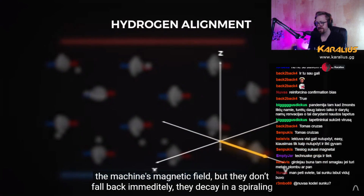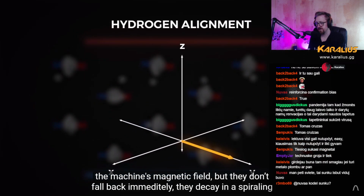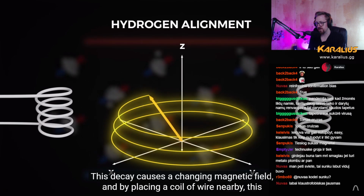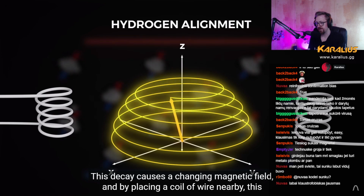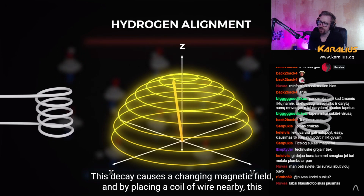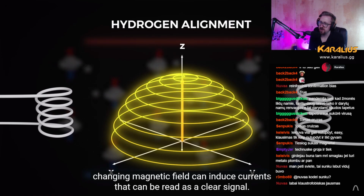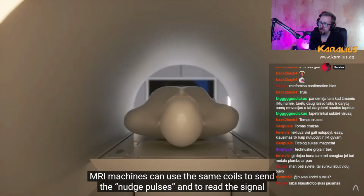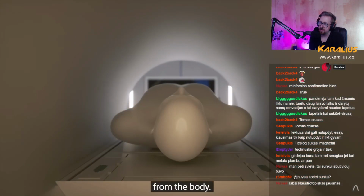Naturally, the spins want to align their orientation back to their original position, aligning with the machine's magnetic field. But they don't fall back immediately. They decay in a spiraling motion. This decay causes a changing magnetic field, and by placing a coil of wire nearby, this changing magnetic field can induce currents that can be read as a clear signal.